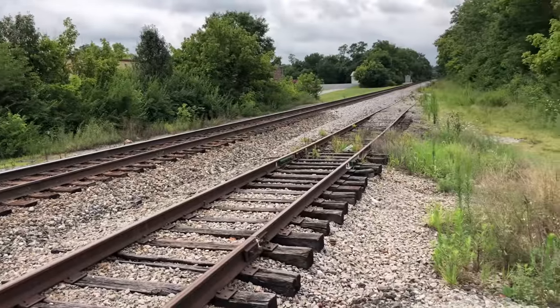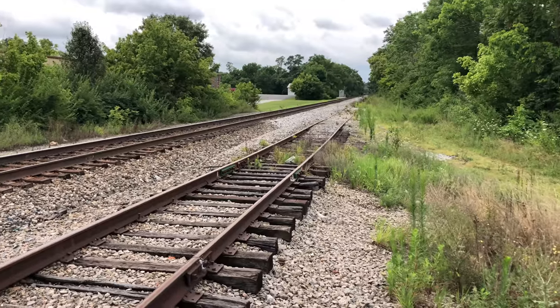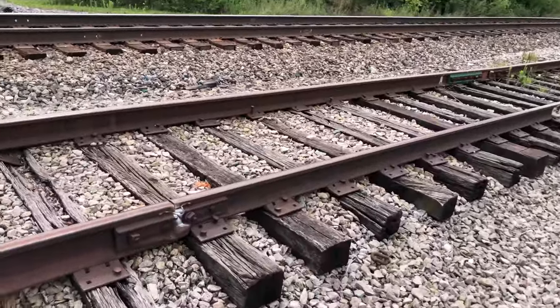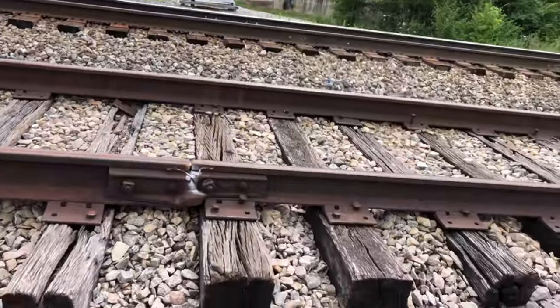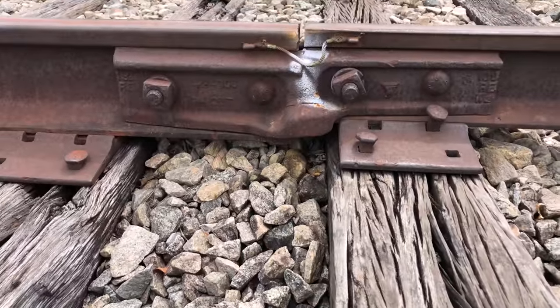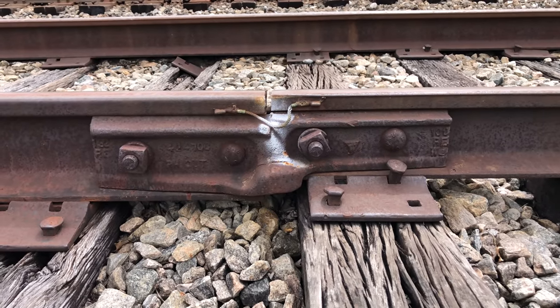That train was booking. This siding right here is in pretty bad shape, but I think they only use it for putting maintenance of way equipment on it. It's kind of neat how there's two different size rails. There's a little adapter right here. Check this out. See right there, you got an adapter going from one size rail to the other.